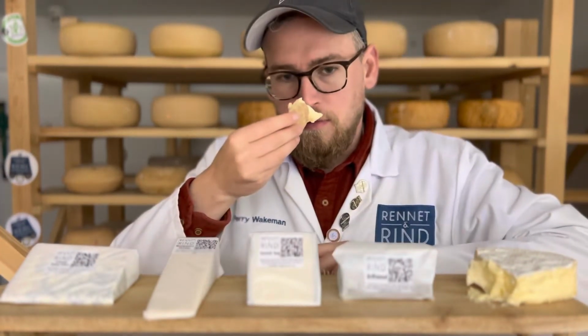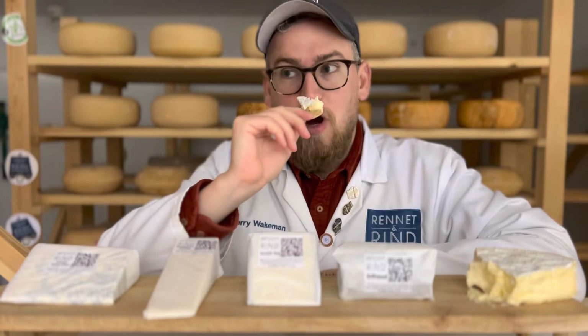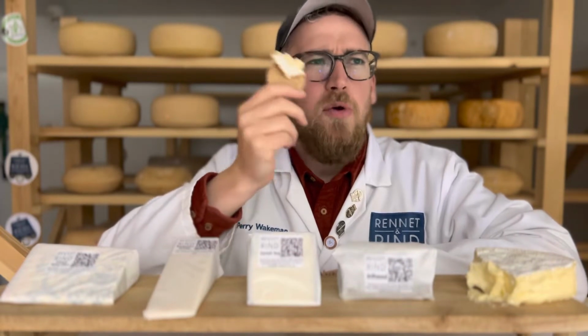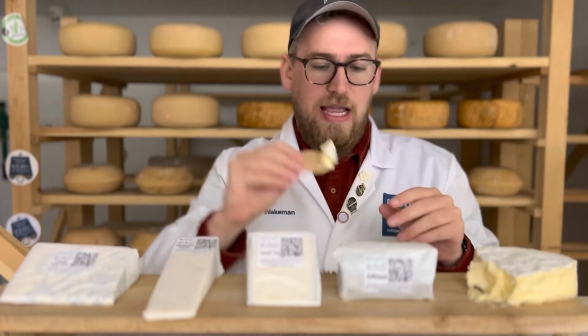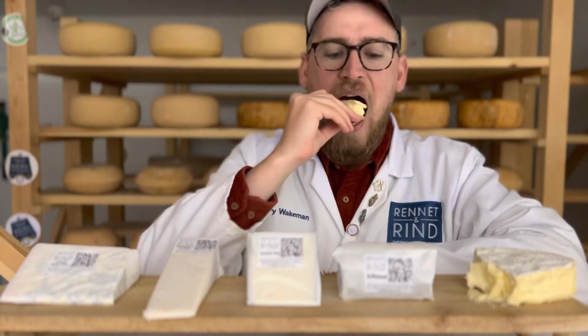Butter, grass, savoury. You're instantly getting that saltiness, and when you smell it, it's going to have that good level in it. It's really, really beautiful cheese. And the stickiness, I know that's going to be so good. Let me have a taste.